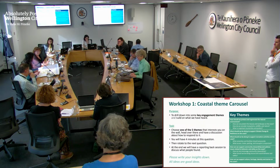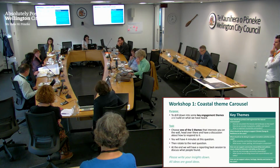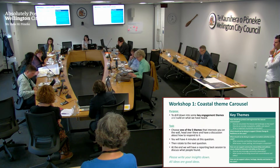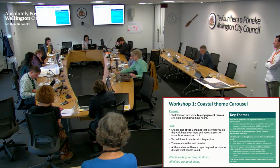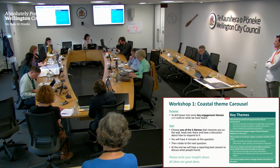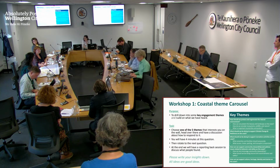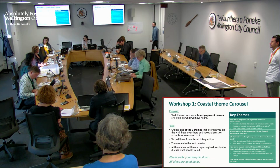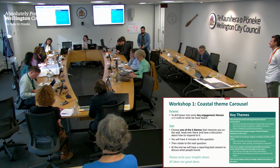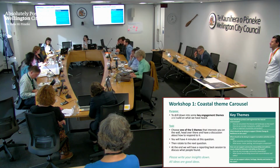There were quite a few different ideas around different adaptation approaches that could be taken, so a lot of support for nature-based solutions. There were some conversations about managed retreat and how this plan could help, I guess, to start thinking about our public assets and how managed retreat planning might need to be part of that. So starting to think about things like coastal roads and what might happen over, say, the next 30 to 100 years.